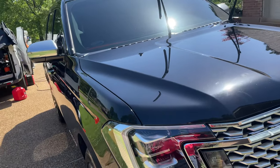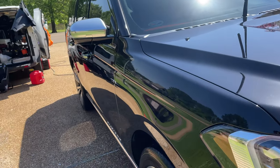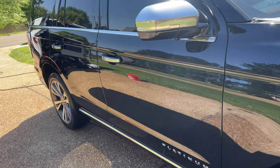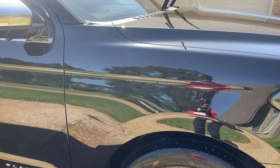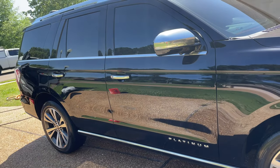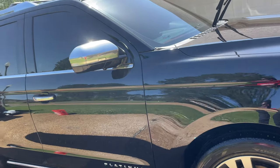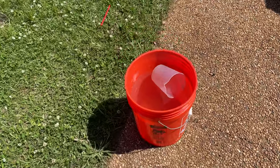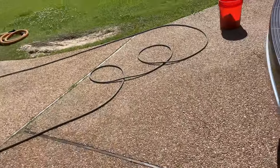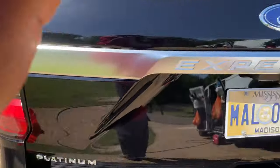So it looks like I've already used at least 30 gallons of water, or a little less than that. I rinsed the fender wells. They was dirty. I had to rinse the floor mats, a pre-rinse on the vehicle. Once I wash it, I have to rinse all the soap off. I filled up a 5-gallon bucket, so I have 5 gallons of water right here. And I have this other bucket. This one right here, I pretty much fill it up halfway. Got to take all this into consideration.